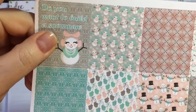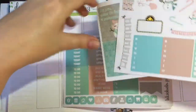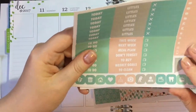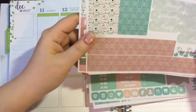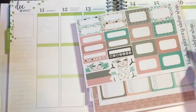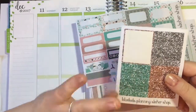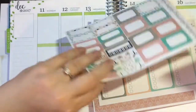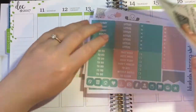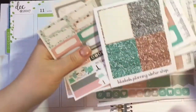The boxes are not too busy, they're really nice patterns, and you've got your little things, your checklists, icons, and some deco, your washi, and your date covers. Kirsty's kits are absolutely full. I also got some glitter headers, but I've already used some of them somewhere else, but I have still got some, so I will probably be using those as well. Saying that, I've got some really nice headers, so maybe I'll use those to make a change, don't know.